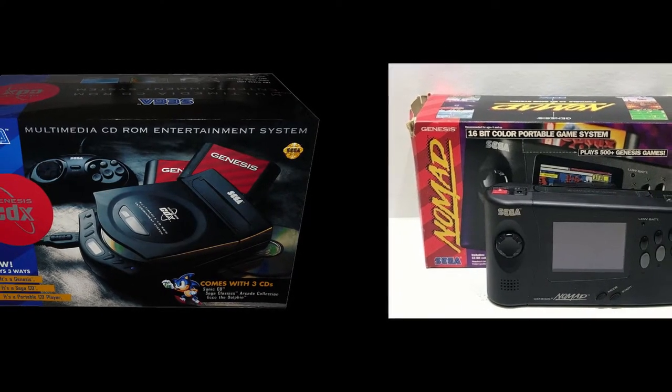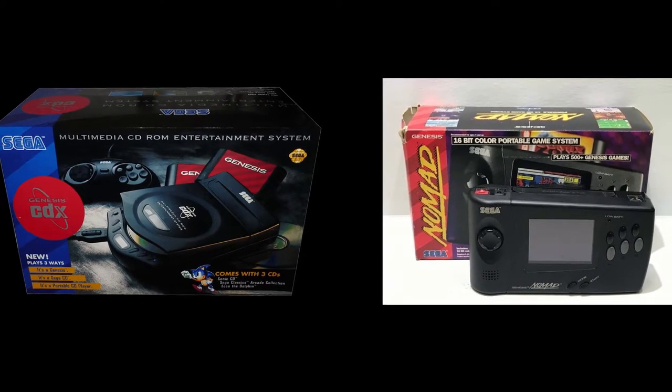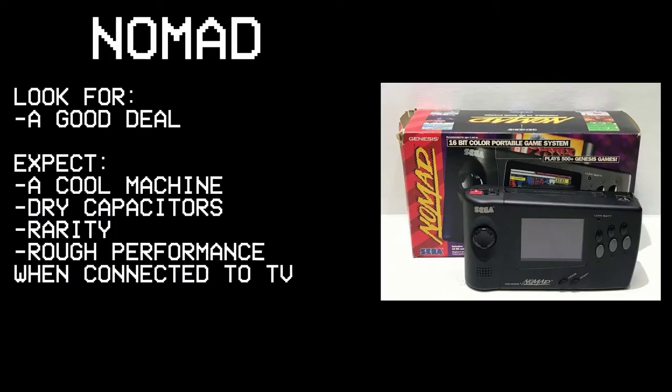The CDX and the Nomad were only produced for 1 year and have one Virginian each. These are rad, trust me. The only common problem on the CDX is a laser assembly dying out, but they're cheap and easy to find. The Nomad is notorious for capacitors drying out, but those are cheap and easy to do.